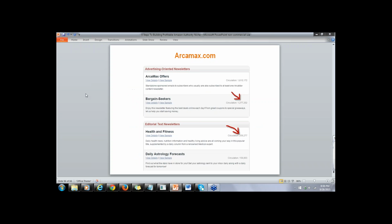It's not that expensive. Here's one of the e-zines for bargain seekers, right? So people who like to find bargains, coupons, or whatever. If you've got any kind of offer that could resonate with people like that, there's 1.27 million people on that list, right? You send an email to that list. If you've got a product sales funnel that converts well, you will make money. There's the other one. It's a health and fitness one. It's got 259,000 people on that list.